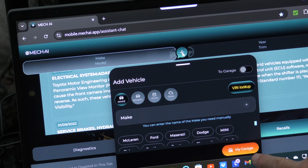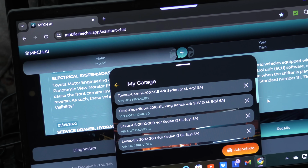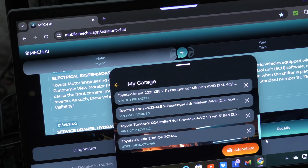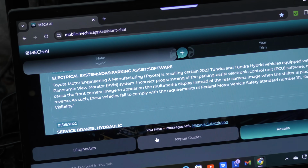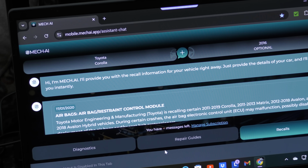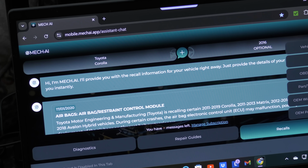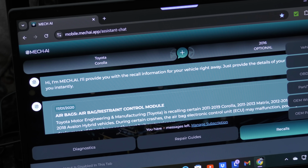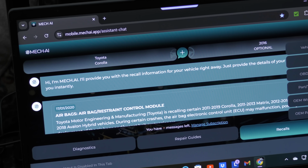It's on your phone too, but you can save whatever cars you want in My Garage. When we click on it, it has all the vehicles that you've been working on. In this case, you want to look at this 2016 Corolla. Then it sticks it up in the top. And you can do all the diagnosis, repair guides, recalls, TSBs, OBD decoder, part tool finder, OEM wiring diagrams, and part diagnosis. If you want, you can print the wiring diagrams out.